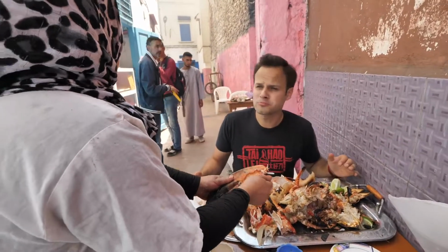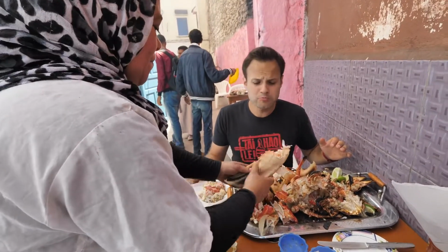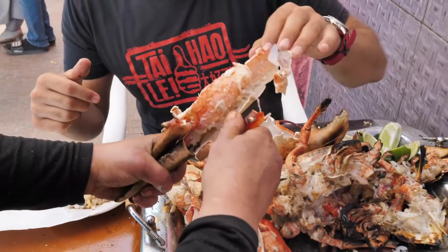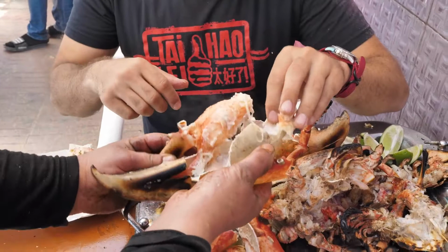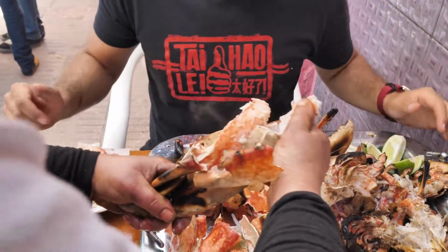A little bit of cumin. A little bit of lime. Springy. Muscular. Oh, and look at that claw flesh. Mmm. Wow. That is epic. Look at the size.